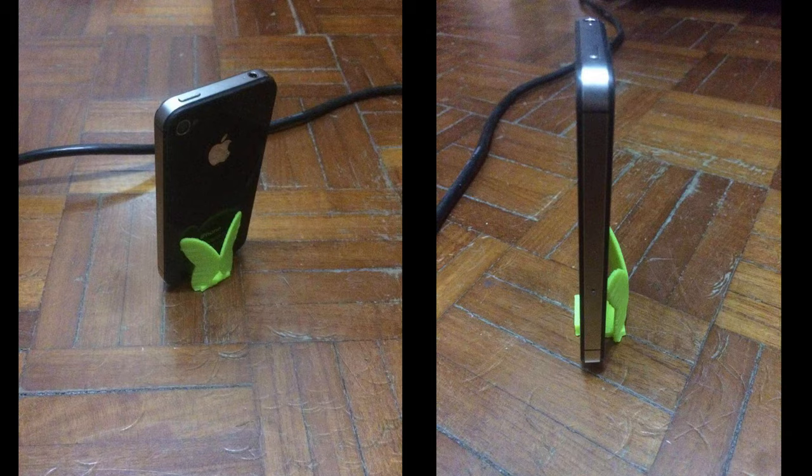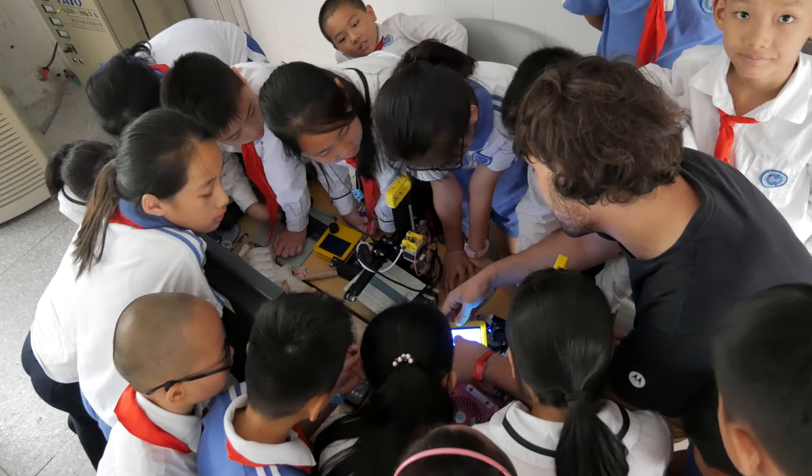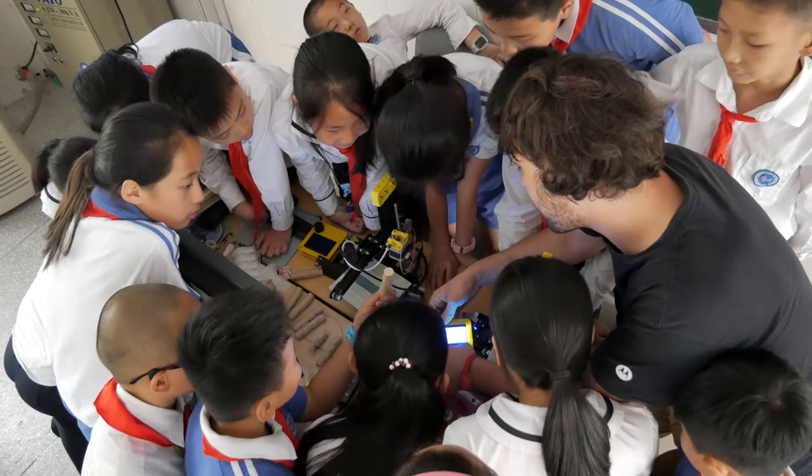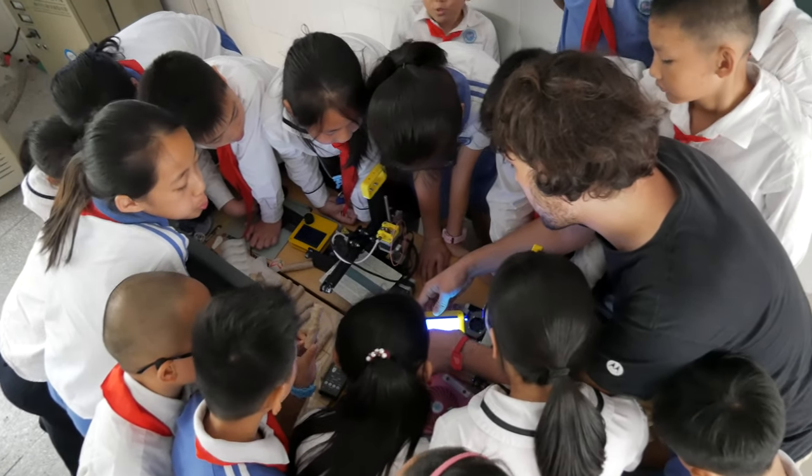I always try and go from a perspective of making something that we need. And so we've been looking at making some phone cases, some phone holders, pencil holders, and trying to get the kids to give suggestions of what things could be useful to them in their daily lives. This way we can get them to develop design thinking skills, problem solving, and work on iterative design.